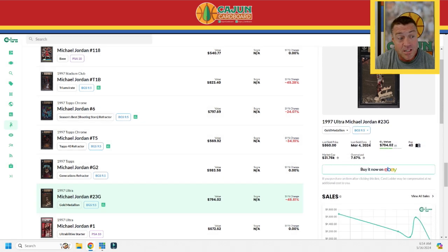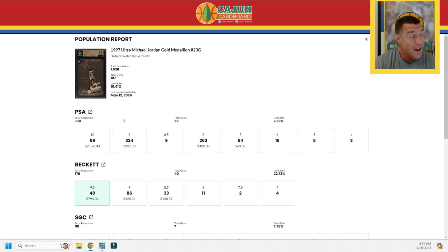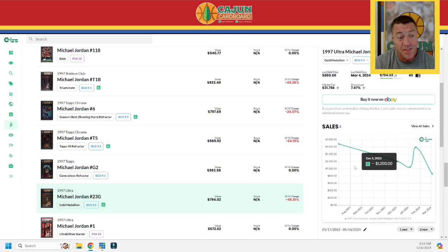I think because of the disparity between the price, going back to it, look at the PSA 10 again. $2,400. The BGS 9.5, $794, and the BGS 9.5 is on this trend from 1680 down to 860. Come on, guys. You've got to be kidding me. That 9.5 looks like a great buy.